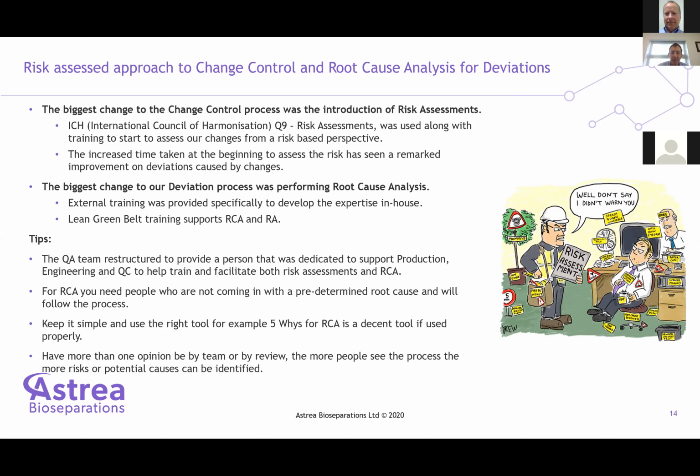That's how our KPIs work. We want to make sure that people are not worried about reporting issues or deviations. What we want to do is make sure that the process itself covers it, and that the issue does not happen again and again. So it's very important to get the right definition and the right root cause, and to do that, use the tools that are out there.